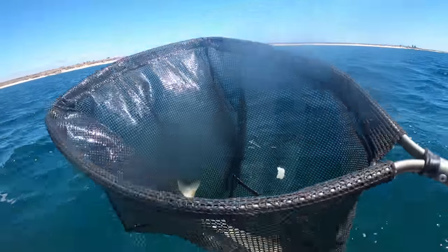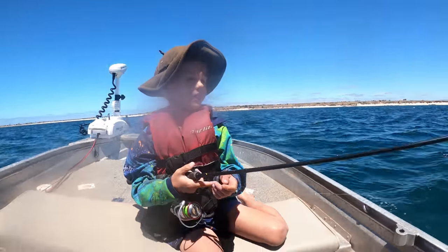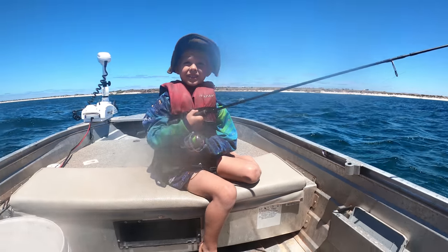Wow, Owen, that's the biggest one yet. How does that feel? It feels really hard, that one. It feels really hard? Yeah. That is an absolutely cracking King George whiting, mate.